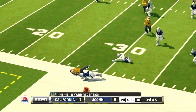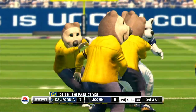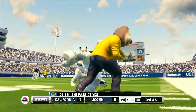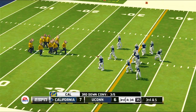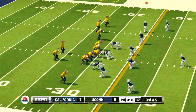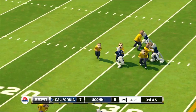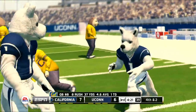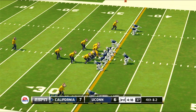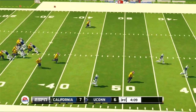Halfback's got it on the quick throw. And they push him out right around the 30. He's going to try and scramble. He's taken down at the 33. And this one is a beauty.